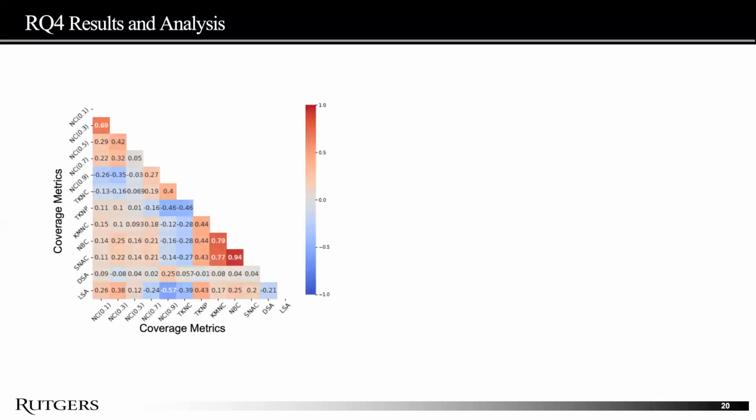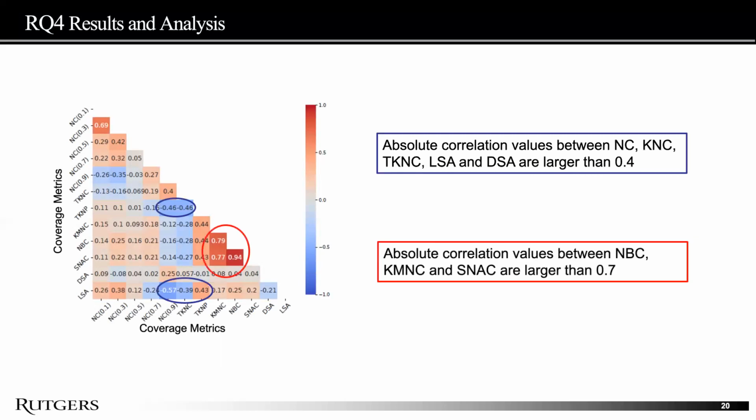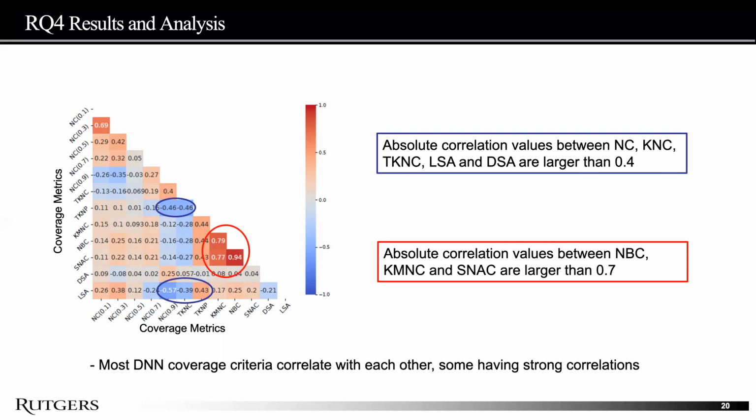The results are shown in this figure. All labels in x-axis and y-axis represent the coverage criteria. From the figure, absolute correlation values between some criteria are larger than 0.4. The absolute correlation values between 3 criteria are larger than 0.7. This means most DNN coverage criteria correlate with each other, and some have strong correlations.